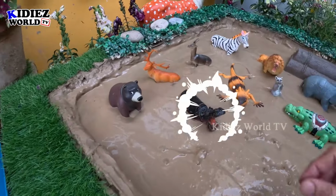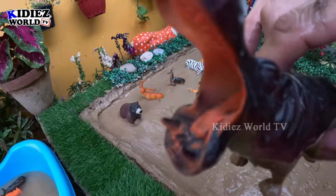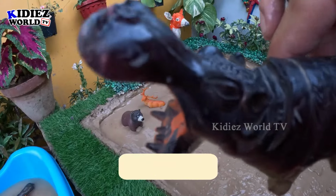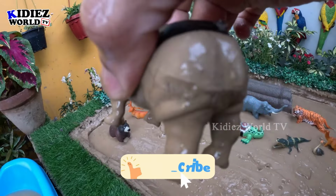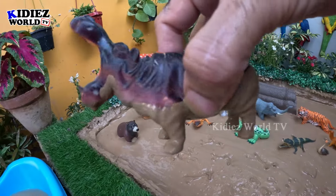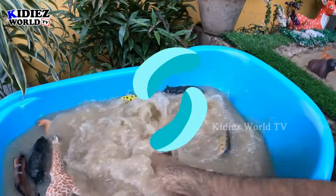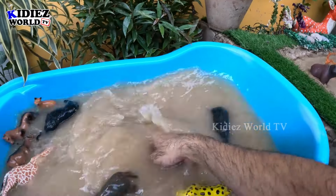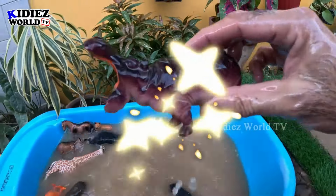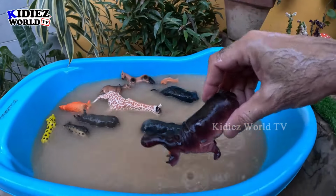And the next one we have is a hippopotamus. Wow, just look at his big mouth. He has the triple XL big mouth. And this hippopotamus is dirty. So let's clean this big jungle animal. Here we go, hippopotamus.